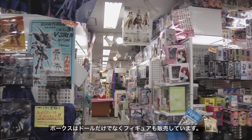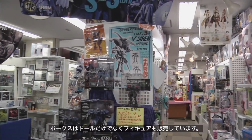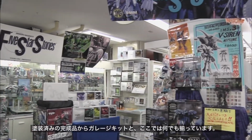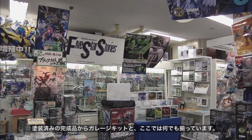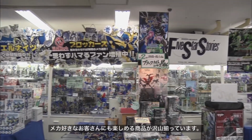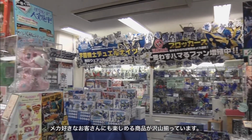Very handy. Not only do Volks have a wide selection of dolls and accessories, they also do a load of figures too. At the Volks store you can find a load of ready-painted figures, garage kits, and a load of accessories and tools for you to actually make your own figures. And for those who like the mecha type of stuff, they also got loads of mechas too.